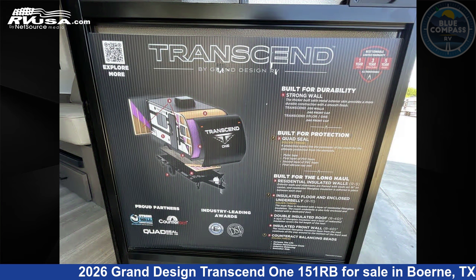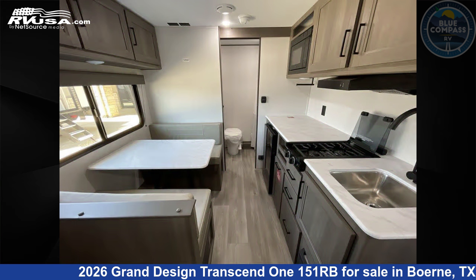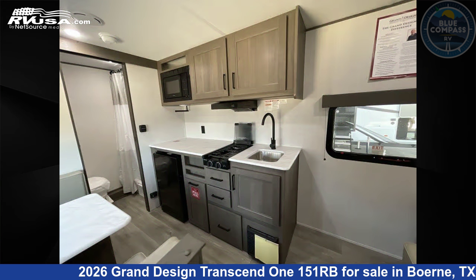This new Grand Design is 19 feet 0 inches in length and features sleeps 3 and 37 gallons fresh water capacity. The floor plan layout of this travel trailer features Murphy bed, rear bath.